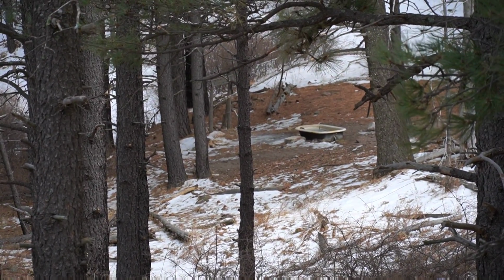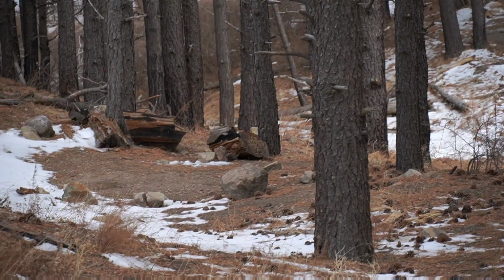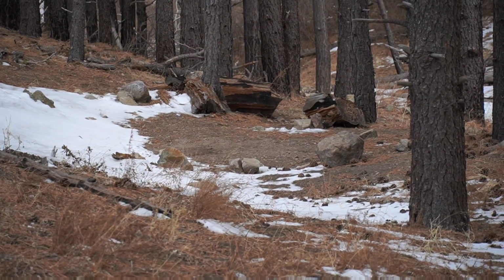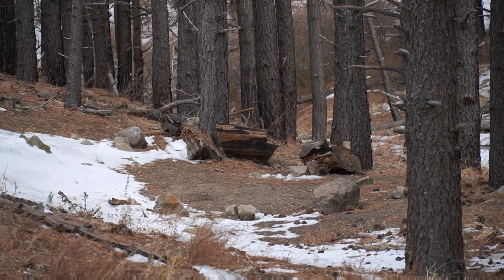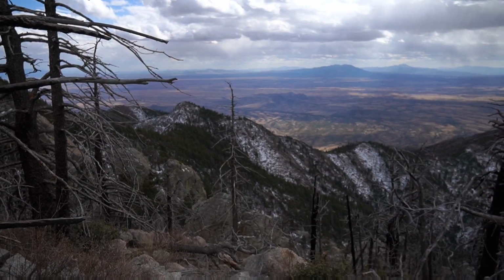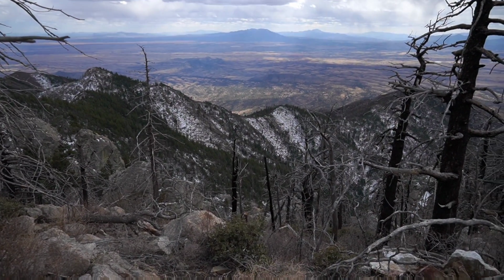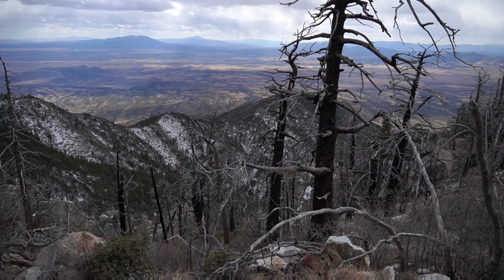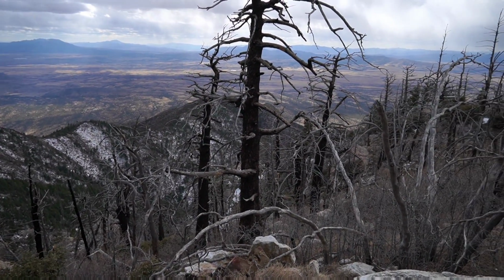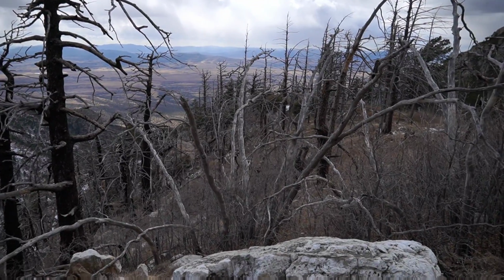Here's Bathtub Spring way down there. There were a couple of good campsites there, but I didn't notice them until I came up here. There's another really good one right up there. It's right off the trail, so if you ever need campsites, that's pretty good. The views from up here are amazing. Look how low the snow is. We're so high up. Amazing. Oh, it's so windy.